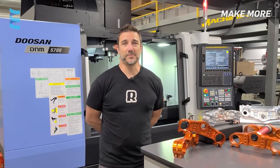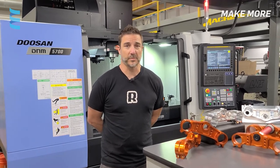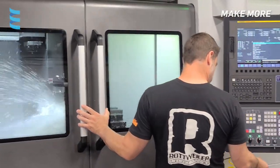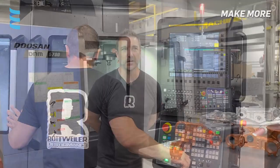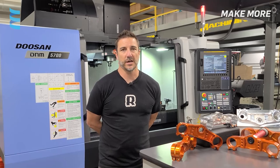The future of Rottweiler is bright. We've been pretty much doubling every year for about a decade, and certainly nothing to complain about there. We're looking forward to probably getting another couple of machines and really increasing our production ability. We're definitely going to reapproach Ellison when that's time, and looking to Doosan again for sure.